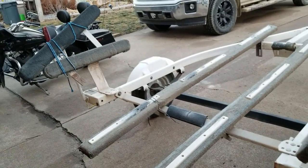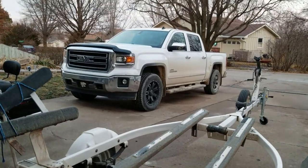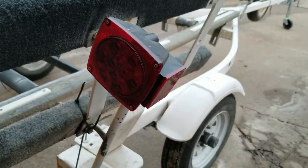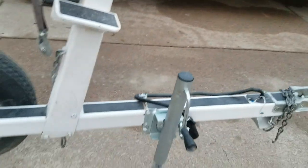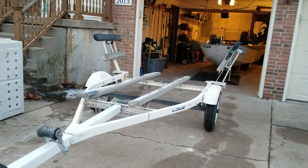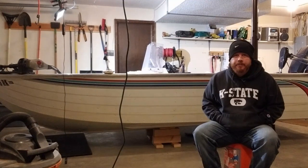So all the wiring in the trailer's been redone. Also, these light fixtures are brand new LED lights, so they work really well. Don't have to worry about that. The tires are new. The spare tire's new. The winch is okay. I put a new rubber stop on the front right here, and also ended up putting a new jack on right there. So got all that going for it. All it really needs is new wood and a little bit of TLC on the metal and nuts and bolts and stuff. So yeah, as you can see, the trailer's not doing so well.